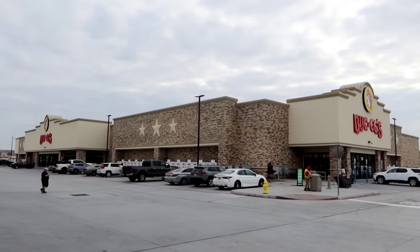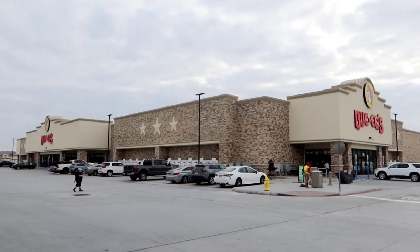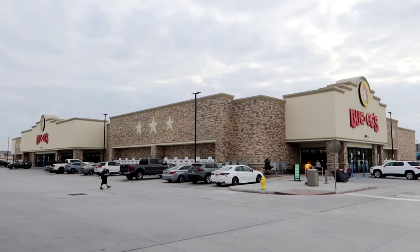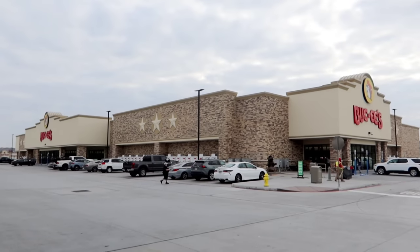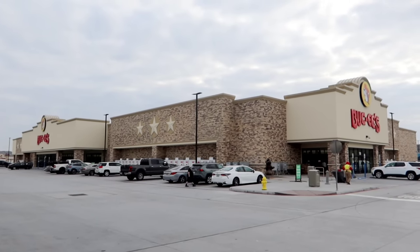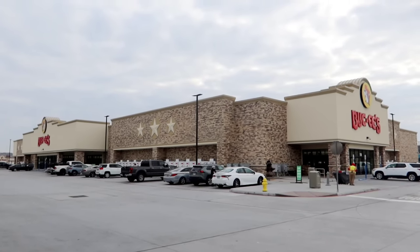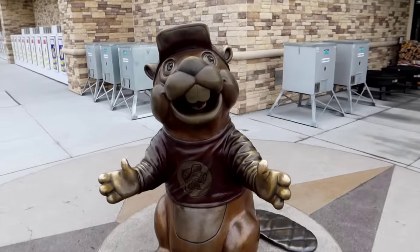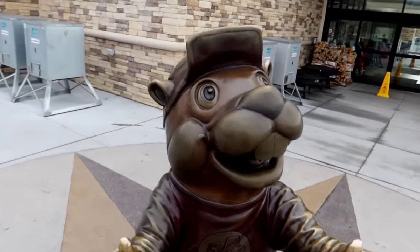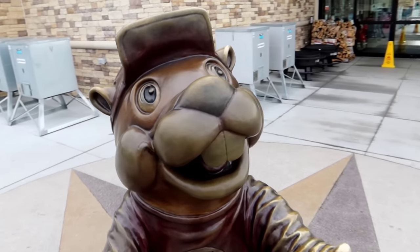Buc-ee's are huge. There are several of them, though not all over the country, mostly in the Southeast, I think, but they're working their way. The places are amazing. They have just about everything you didn't know you needed. There's our happy host, the one and only Bucky. They always have a great statue of him right at the entrance of every Buc-ee's.